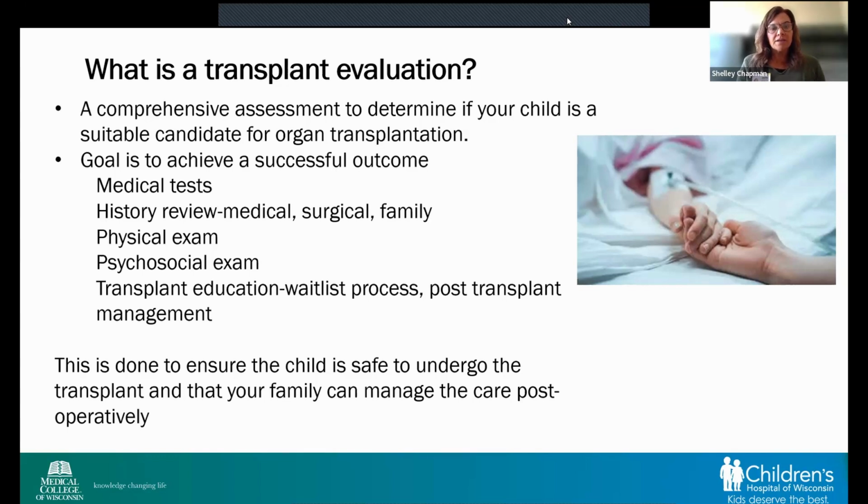It'll include medical tests, a review of the medical history of your child, the surgical history of your child, as well as your family history. One or more providers will do a physical exam of your child. There'll be a social worker and maybe a psychologist who will do a psychosocial exam for your child. And there will be a lot of transplant education that goes into the transplant evaluation. This will include education about the wait list, as well as post-transplant management.